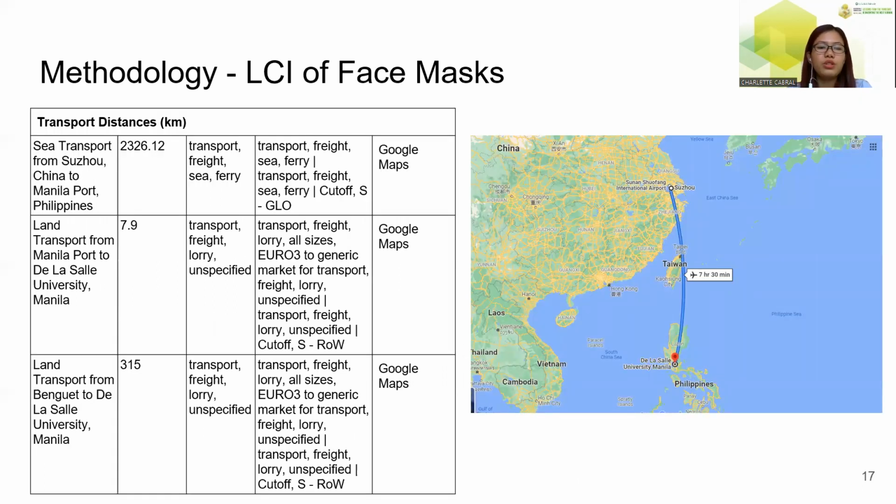For the transportation, we also included the transportation data. Since, as mentioned, the first three masks are from China, specifically from Suzhou, China, using Google Maps we obtained the distance and we assume that transport is via sea. Next, we calculated the distance from the Manila port to De La Salle University through land transportation, since we assume that the final user and the disinfection unit are located in DLSU. So that is for scenarios 1 to 3. For scenario 4, which is locally sourced from Benguet, we obtained the distance between Benguet and DLSU through land transportation.